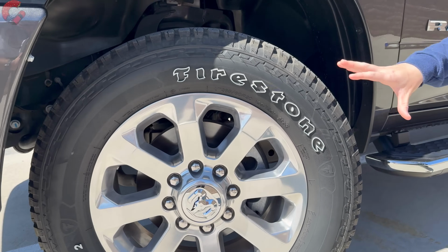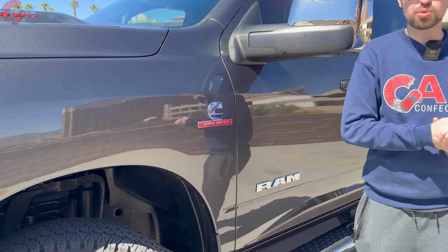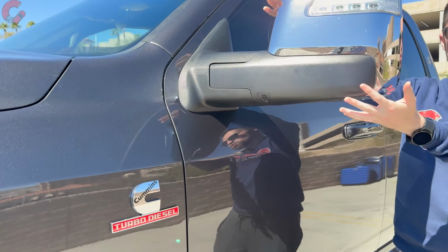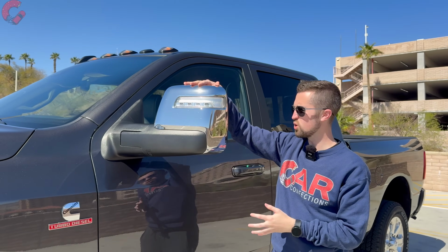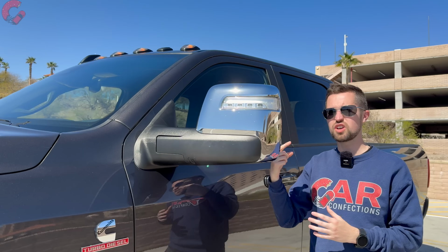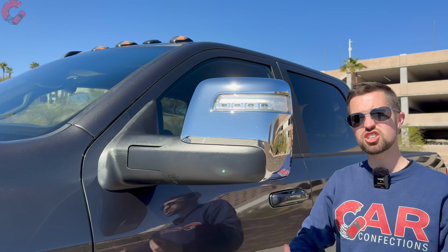We have some body color lower elements since we have the sport package as well. Cummins turbo diesel right there. And then, of course, we've got those giant towing mirrors with the chrome cap on board. You are going to have all the features that you want with today's example. So you've got power folding, auto dimming on both the driver and passenger side, in addition to the standard heating and blind spot monitoring.